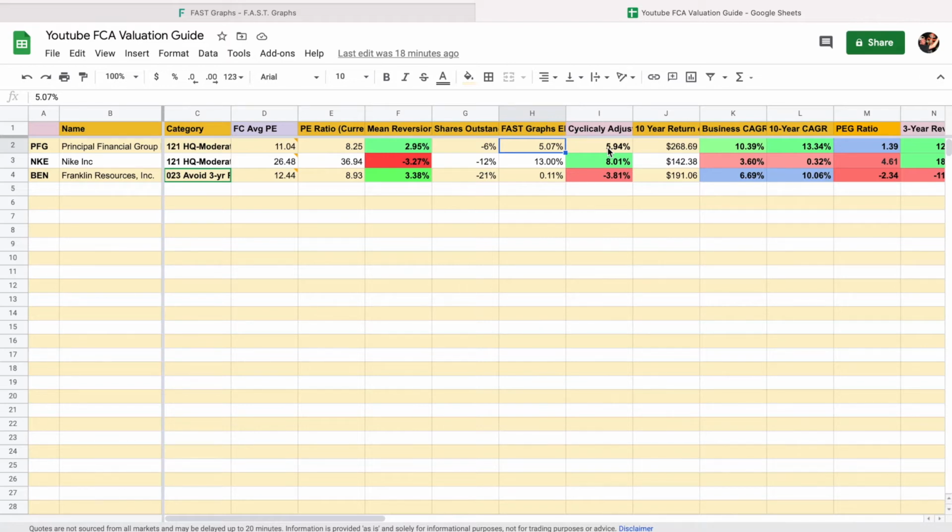So when I run the calculation and I say, okay, look, I bought this whole company for $100. It pays me back $12.11 per year, and that $12 per year is going to grow at about 6% here. I want to know how much money I'll collect after 10 years, including my $100. And that works out to about $268.69, okay? So I say that's how much money I turned my $100 into after 10 years. And then what I do is I convert that into a CAGR, so a compound annual growth rate. And that comes out to about 10.39% using these assumptions.